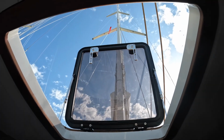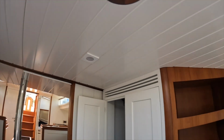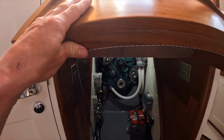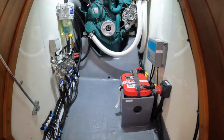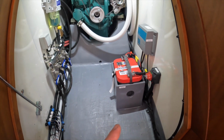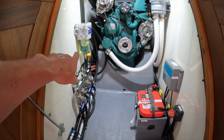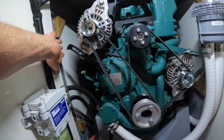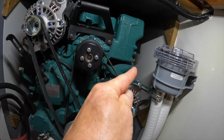Nice amount of natural light and ventilation coming from that big hatch and the large hull windows each side. So the companionway steps lift to expose the engine room, with a bar there to keep the lid open, and a nice big area forward. This one has a starter battery in it, the manifolds for the 2 diesel tanks, and a water separator for the diesel, and then the engine mounted a bit further aft. You can see that panel there which gives full side access, and from the port side as well.